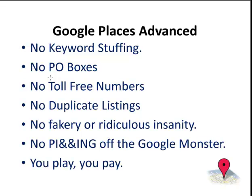Virtual offices, like for instance those sold by Regus, Regus.com, have virtual offices worldwide. You can rent one for around $100 a month. That's a much better option than having no listing at all in most cases.